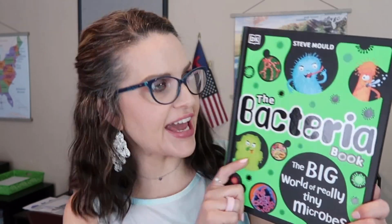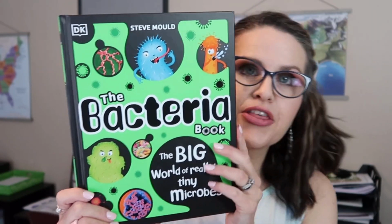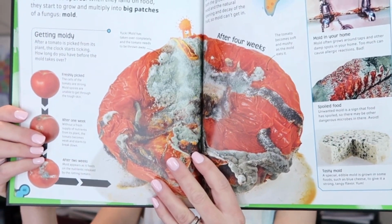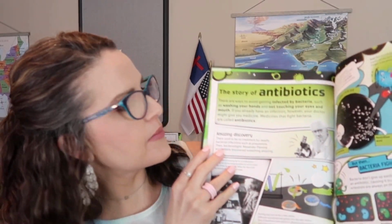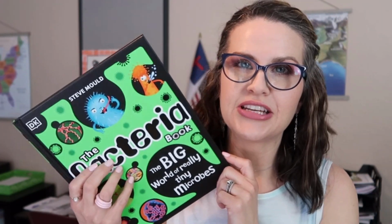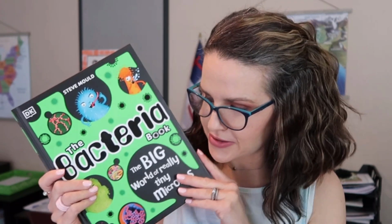This is by DK. This is the bacteria book. We will be using this with our health class. It looks so cool on the inside. I always love, oh, look at this mega mold. Pretty disgusting, but I always love DK's books. The story of antibiotics. So it gives you all of the facts about bacteria that you need to teach your kiddos, and it'd probably be good for me to read up on this as well. So we have this to go along with our health.